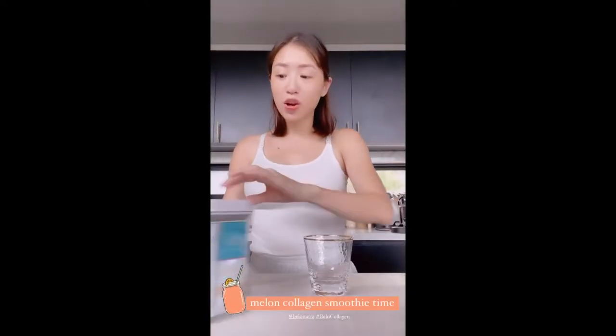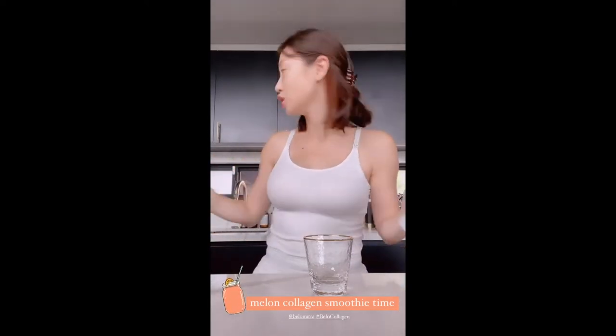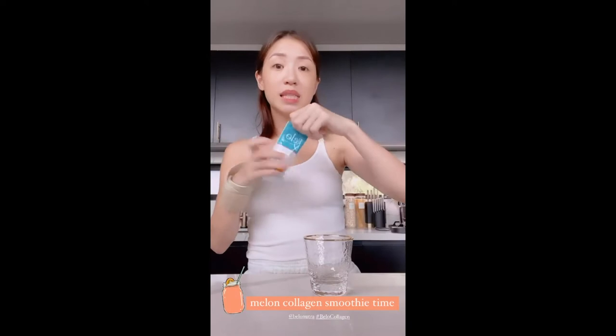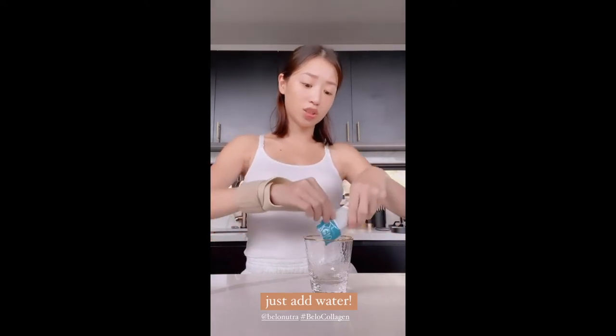All right, so we are gonna make our collagen smoothie right now. I am gonna go for my fave, the melon flavor. They also have it in unflavored, which I showed you here. This is the unflavored one, and I usually mix it with my instant oats or coffee, but today, since I'm not mixing it with anything, I'm going for the melon smoothie. And all you have to do is mix it with water.